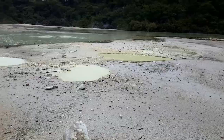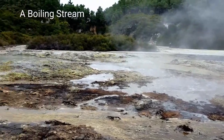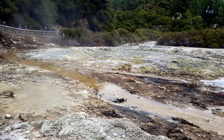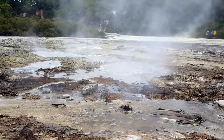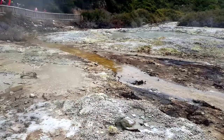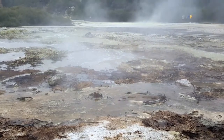Hot fields. What, this is properly boiling? Yeah. Whereas previously all the bubbling was just gas coming out of it. You can hear from this, underneath though, the ground. Yeah, you can hear the river boiling. It's warm. It's cool. No, it's pretty hot. Yeah. But it's cool.